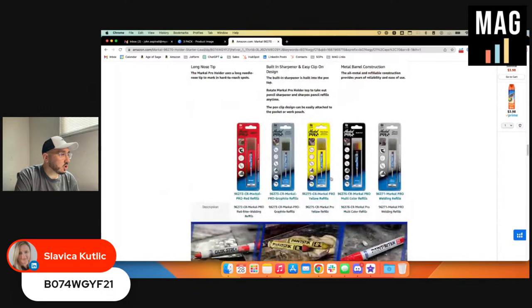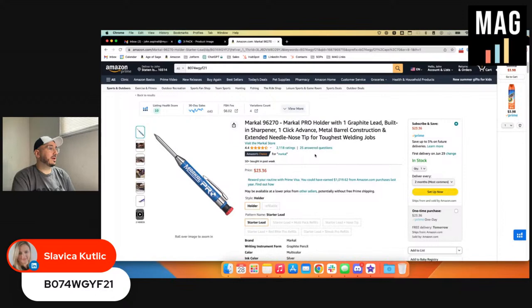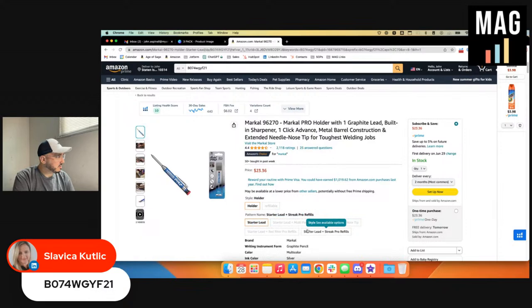Talk more about that. Okay, so I see that there's other marks as well for this kind of stuff, for oily surfaces. But if we're talking specifically about this, we want to talk about why a pencil and why you, and why not a pencil. So I see that there's other options here. So there's other sort of refills and stuff like that.